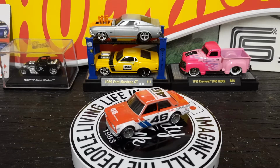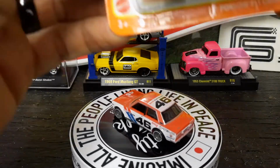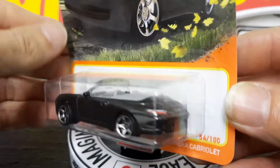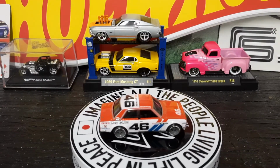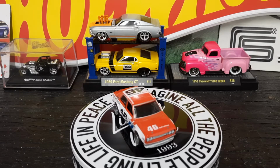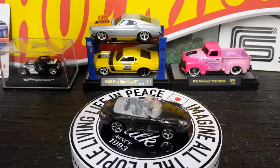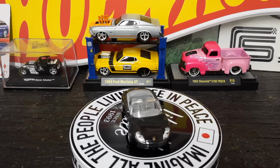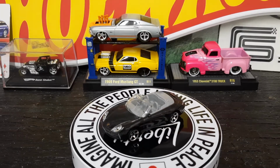Now I'm going to show y'all my weekly haul that I have. I'm going to open them up. This Matchbox Porsche 911 Carrera. See what this thing looks like opened up. Check that bad boy out. I'm telling you, Matchbox is getting better and better. Yep, it's a pretty 911 there. One of my favorite Porsches is a 911.